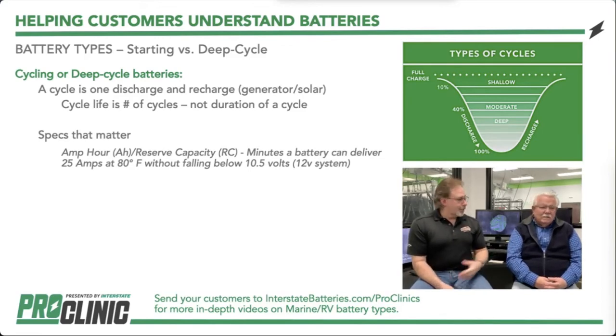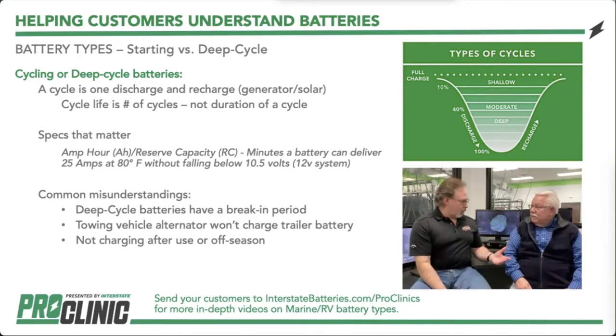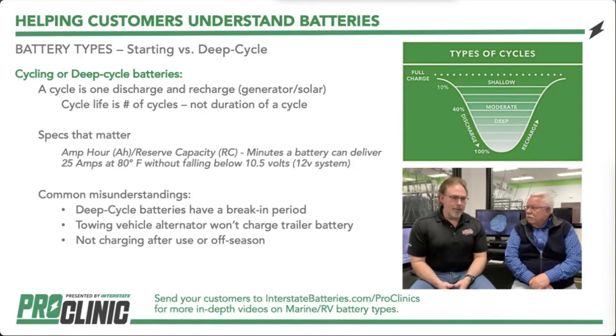All right? So common misunderstandings here, though, is folks don't realize that there is a break-in period for deep cycle batteries. This is the one misconception that everybody just kind of gets confused on. Years ago, we used to say, take these batteries all the way down to 100% depth of discharge and then recharge them back up, and you're going to get them woke up. That's not what your granddaddy said. That's right. My granddaddy used to say that. Well, that's not necessarily the case. Deep cycle batteries can take anywhere from 25 to 50 cycles to get broke in. So we need to educate our customers before we actually sell these batteries. We get so many calls about that. Oh, my word, almost every day.